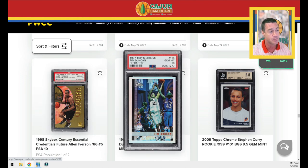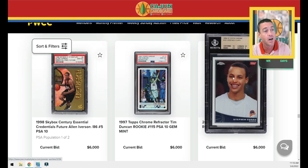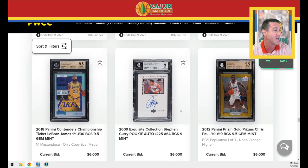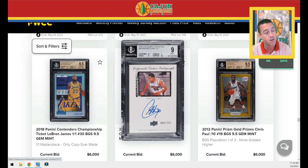Another 97 Topps Chrome refractor, good looking refractor there. That's Tim Duncan's rookie card. Another Topps Chrome BGS 9.5 Steph Curry. Remember, even the base Chrome from 2009 were numbered to 999. This is a 101 LeBron here. We've got an exquisite autograph, Steph Curry.